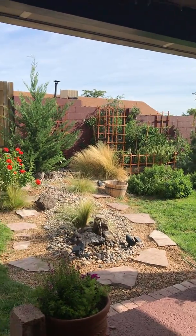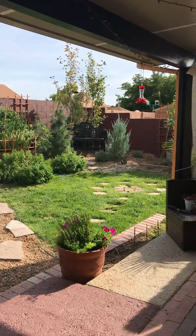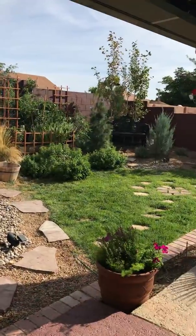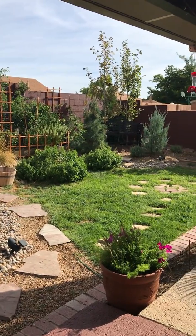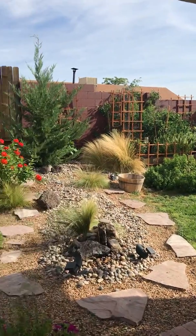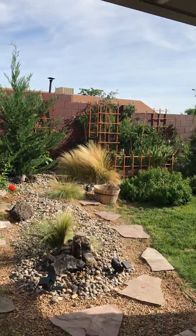Like the grass, I don't want it to take up too much of our time or water, so I've cut back on how much grass is there by adding the stepping stones and hopefully the bird baths soon. And then the clover, which will take over the grass eventually. It'll be green, it will be a pollinator, which is one of the goals I wanted here. So, you know, we're making progress.